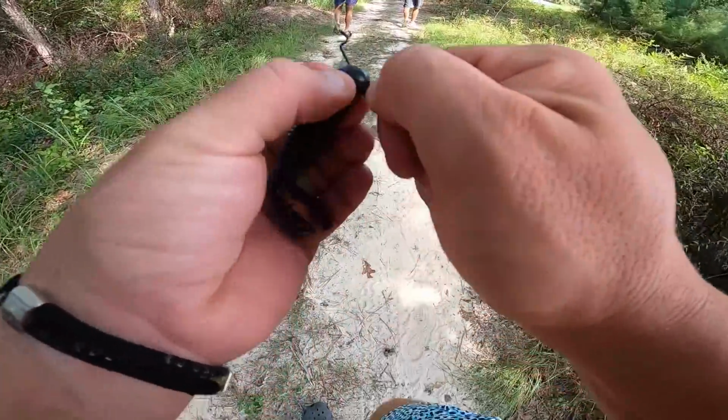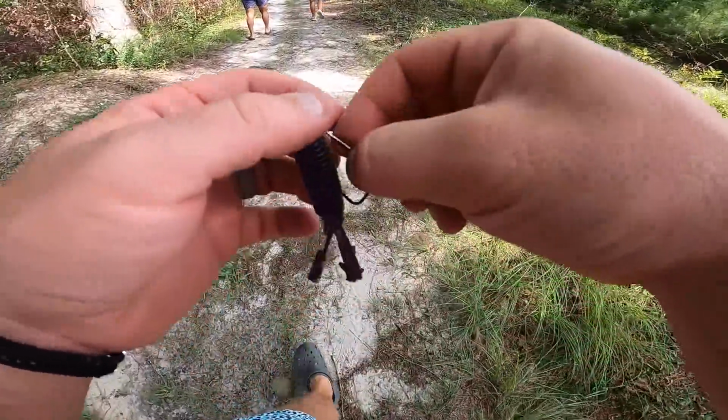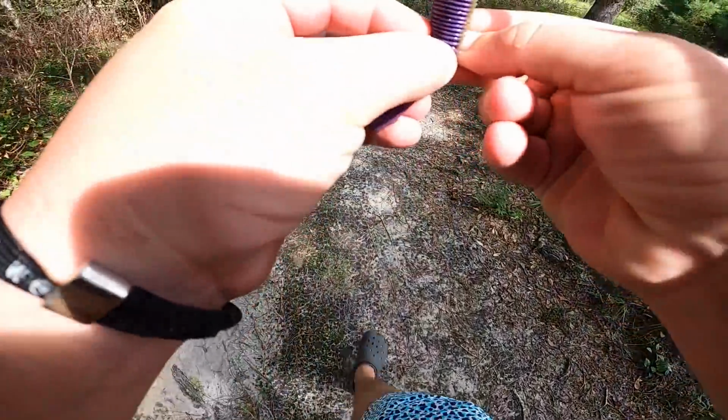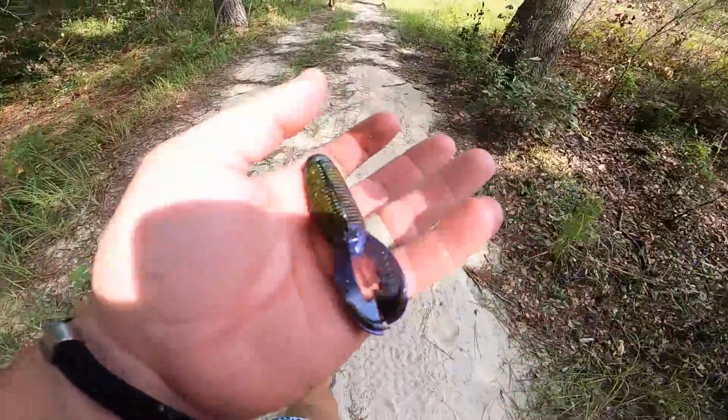This thing looks sick, bro. And what's even crazier about this, unless Googan beats me to it tonight, this could be the first video on YouTube of the nuke in action. And Norm has also caught like 9-pounders right here, so the potential for a big fish is there.